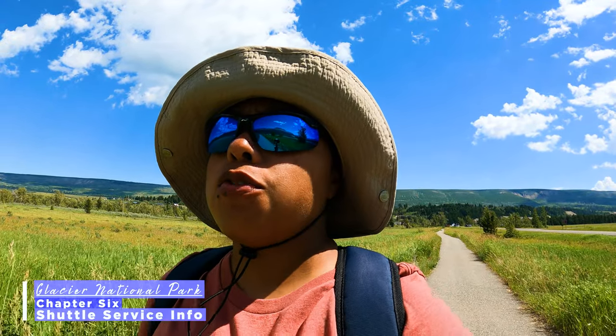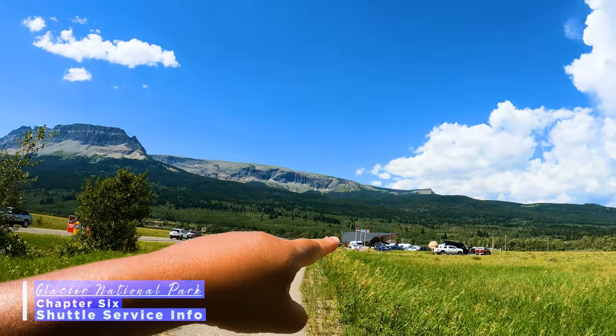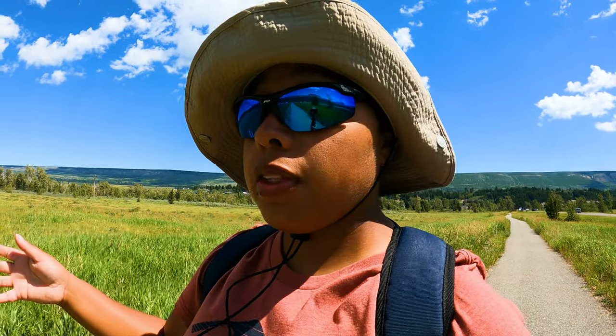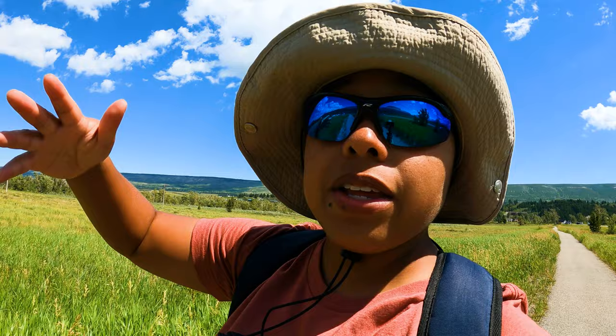Now, another thing you can do if you want to do the shuttle, you can park at the St. Mary Visitor Center and then just take the shuttle right on up. But the thing is that it is very limited there. So you want to get there early because there's people who have probably been there since six or seven o'clock just to get a parking spot so they can get on the shuttle and go up to Logan Pass or wherever they got to go to.